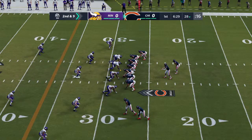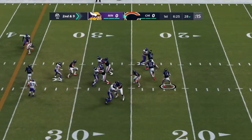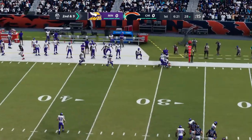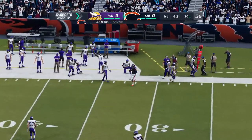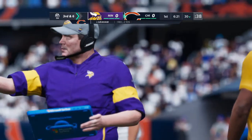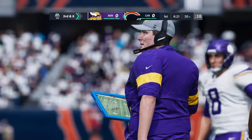Here's 2nd and 9. Play action here with Dalton. And he finds his tight end, Graham. Pass complete to Jimmy Graham. That was an okay hookup there with his tight end, but unfortunately, they didn't get the kind of yards they had hoped for. That's going to bring up 3rd down.